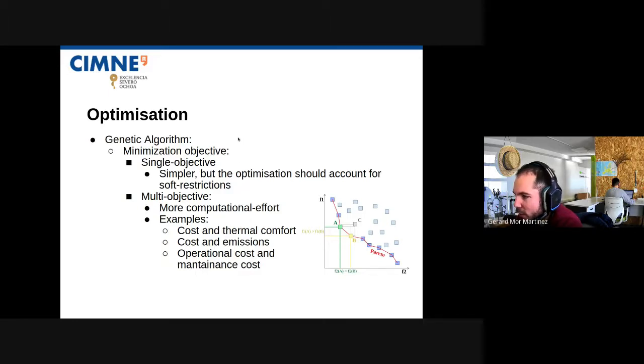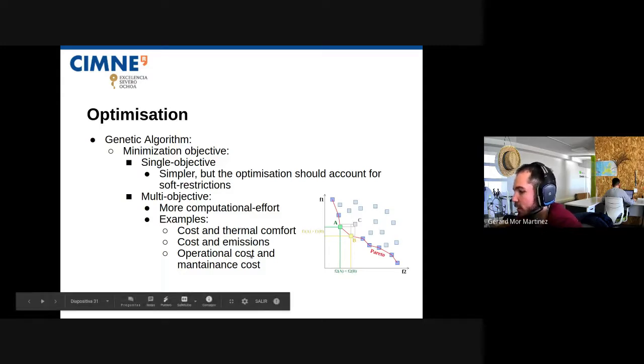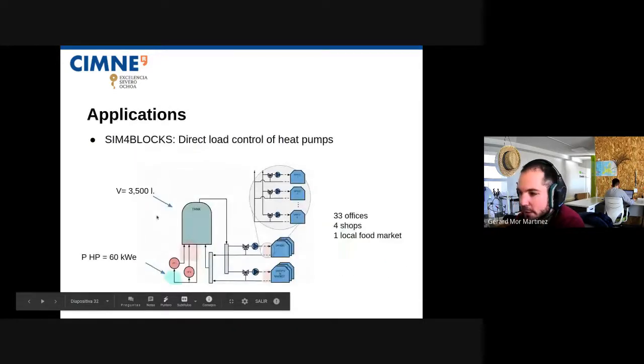Right now, we are thinking of evolving these objectives to multi-objective optimizations, which requires more computational effort. Some examples of these multi-objective optimizations could be optimization by cost and thermal comfort, by cost and emissions, or by operational costs of the systems and the maintenance costs, for example, for heat pumps, which turn on and off continuously. Heat pumps could cause high maintenance cost in infrastructures. And basically, well, this is my presentation, and right now, Jordi will start.